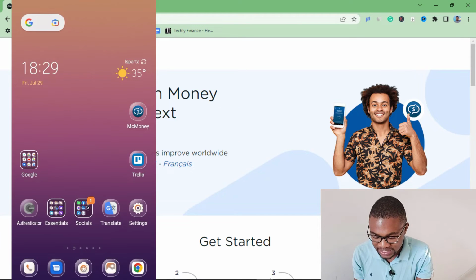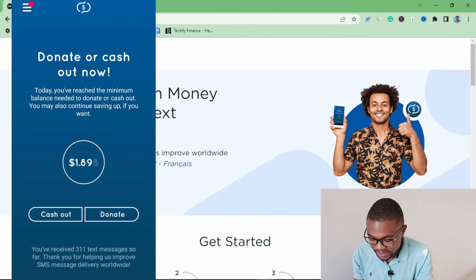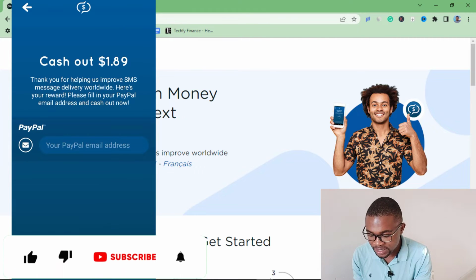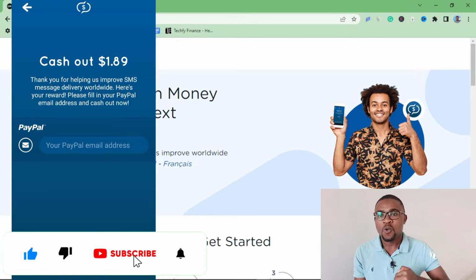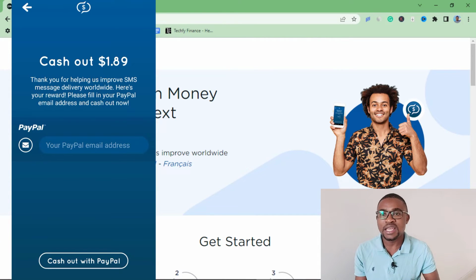Once you have downloaded it and installed it on your phone, you just need to come and press on it to open it. So you can see over here that my balance is $1.89, and you can see that there are two options. There is cash out and donate. So if you want to donate your money, you just need to come and press on donate. But if you want to withdraw this money, you just need to come and press on cash out. Then here, all what you need to do is to provide your PayPal email address. Once you input your PayPal email address, you just need to come and press on cash out. Then you'll be able to receive the money on your PayPal account.